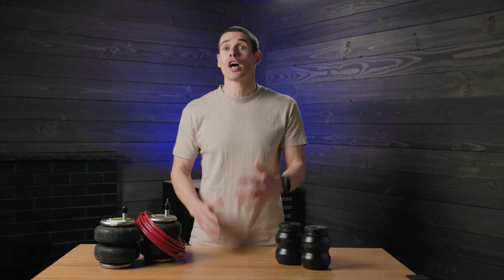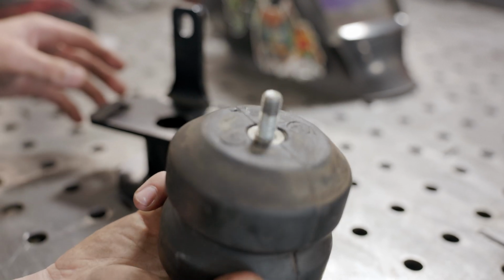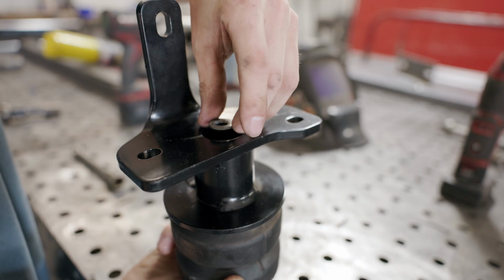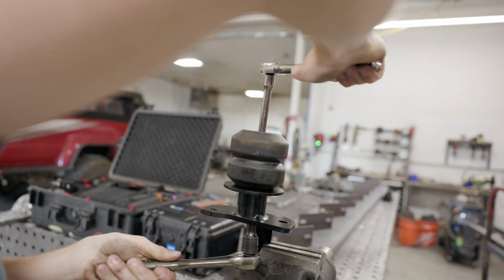And ease of installation? Timbren wins here too. Unlike complicated airbag suspension installs like Airlift's Load Lifter series, which may even require professional help, the Timbren suspension install is designed for a more straightforward DIY approach that can be done in your driveway with basic hand tools.